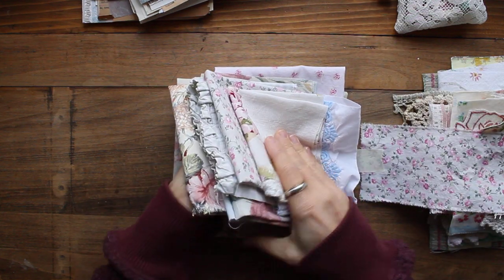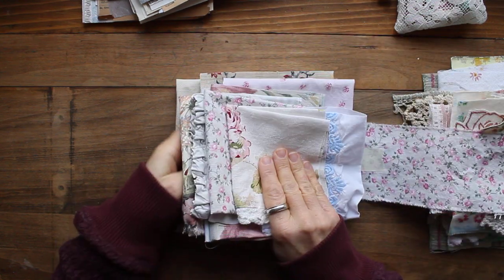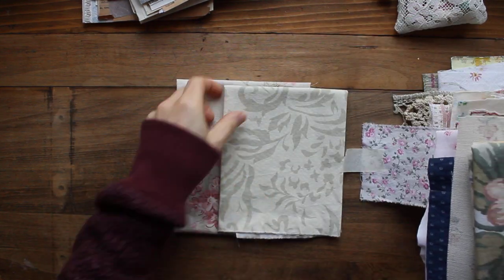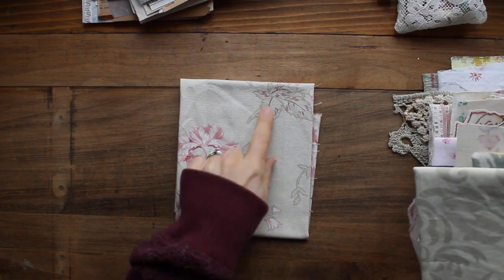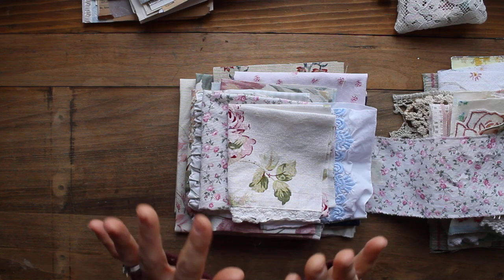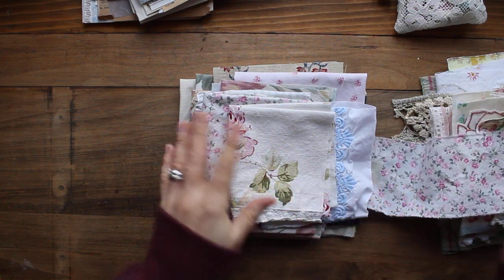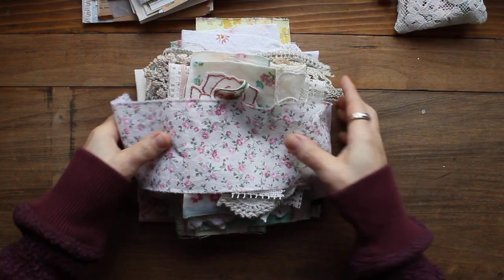And then this is some fabric from Turkey. And it's such a pretty floral. And some more cottagey florals. This neutral with a botanical pattern in it. And this has stripes in it. And some of these fabrics are vintage. They're all in good condition. They might have slight imperfections in them, but they are all in really good condition and very beautiful.